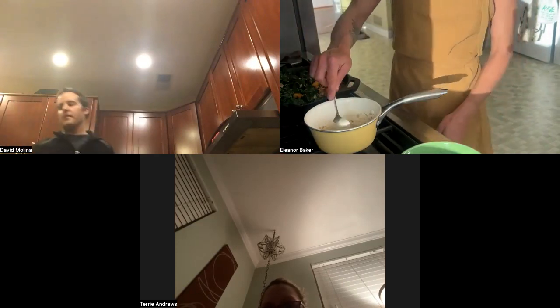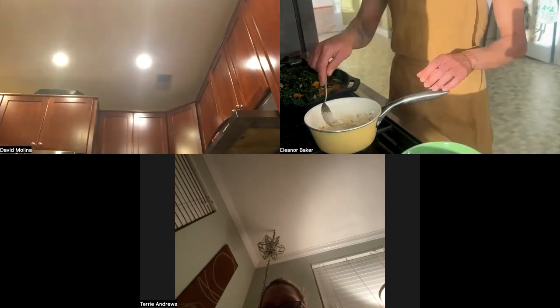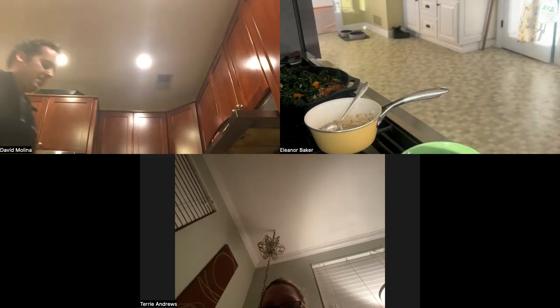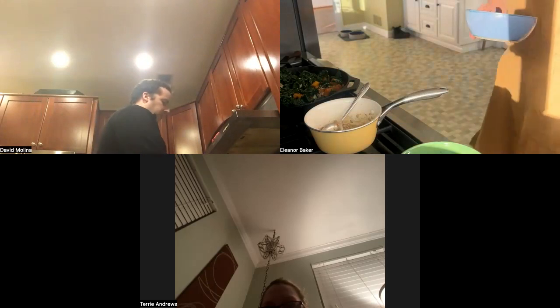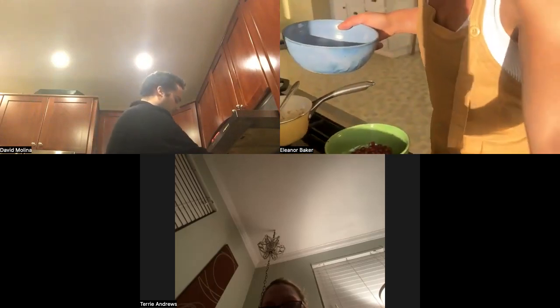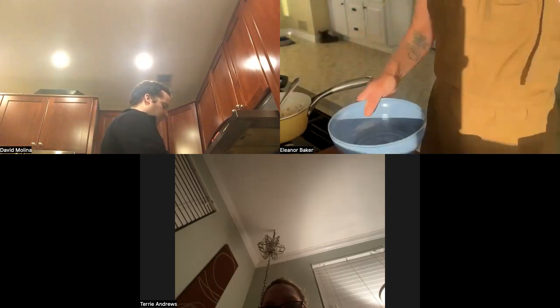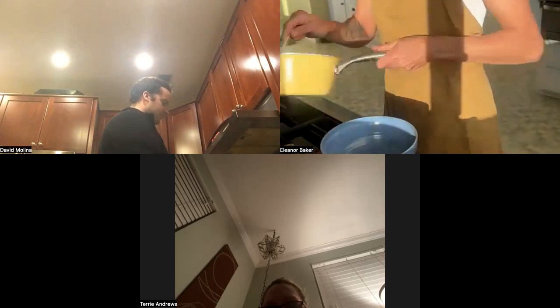All right, so this oatmeal is looking about done. I'm going to put it in a little bowl so it looks nice and cute for you guys. So normally I would just make two dishes of this, but we're following the directions today. So we got our oatmeal.